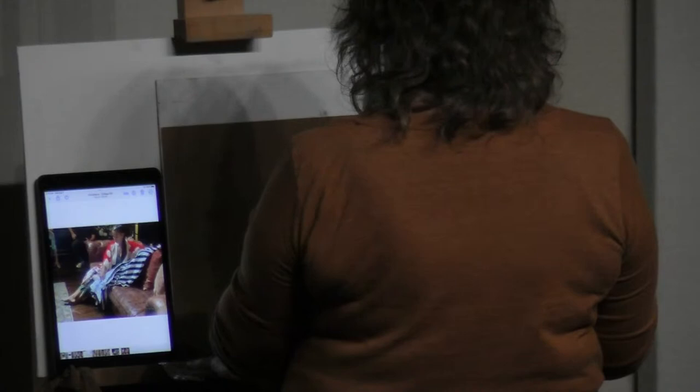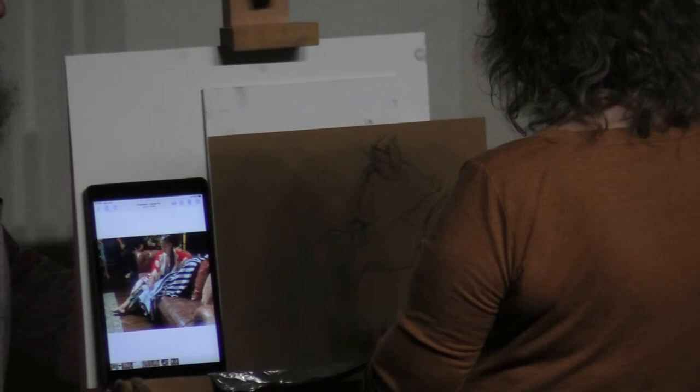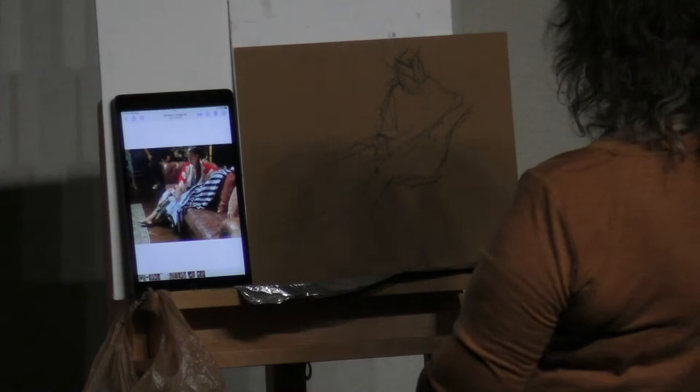Pardon me? Let me raise it too. Can you hold that up for? Thank you. Oh, now I'm throwing the camera off. Okay, is that better? Okay.